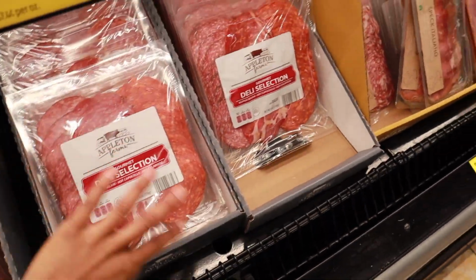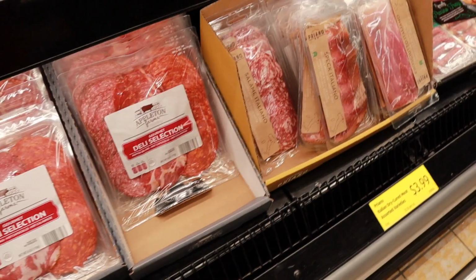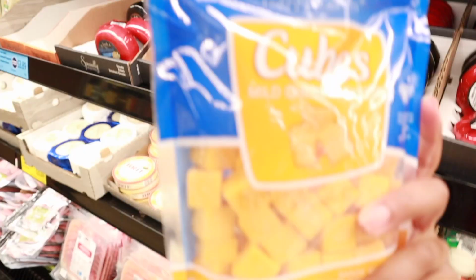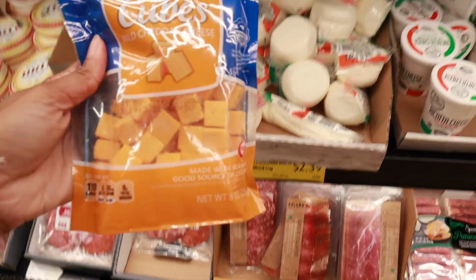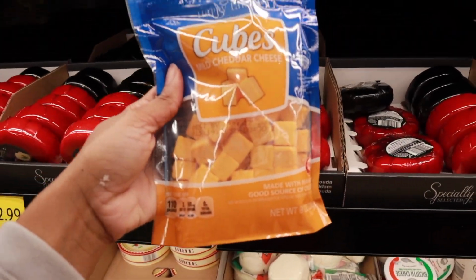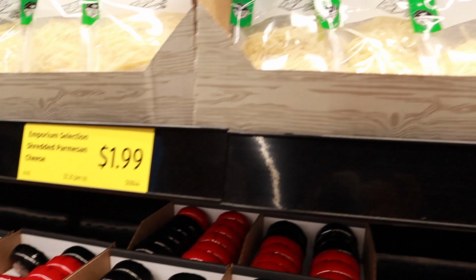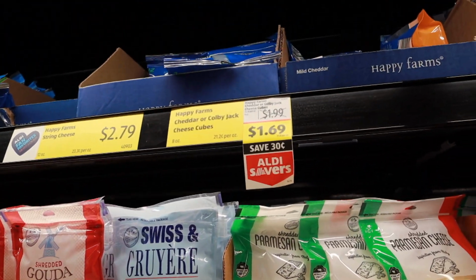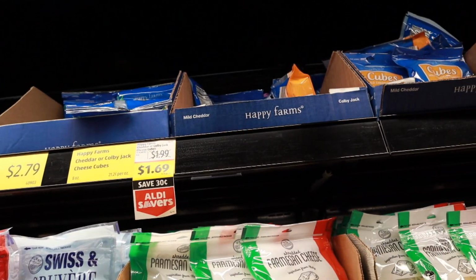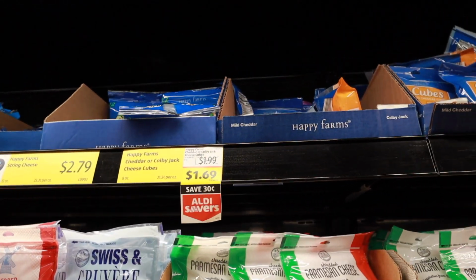But I love meats like this, deli meats for keto snacks. These are perfect. You get some of those deli meats and I pair them with this cheese here, or any sort of cheese cubes. I usually get Colby Jack, but yo, that's the perfect keto snack. And these are like $1.50, which is crazy, y'all. I'm definitely about to start shopping here. I can't believe I haven't shopped here before.